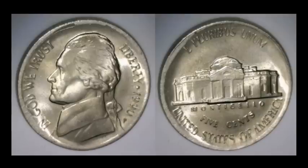Now, this particular error, because the coin looks a lot bigger than it actually is, is what they call a broad strike error. All right, a broad strike occurs when the coin, during the striking process, is missing the actual collar. The collar holds the coin in during the strike. The collar is yet another die in this multi-piece functionality of a mint press.